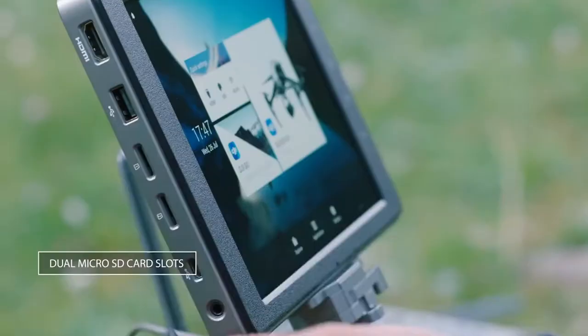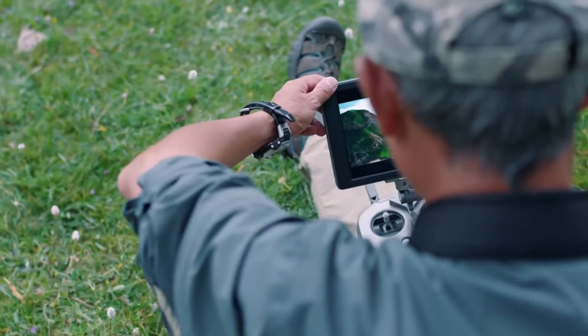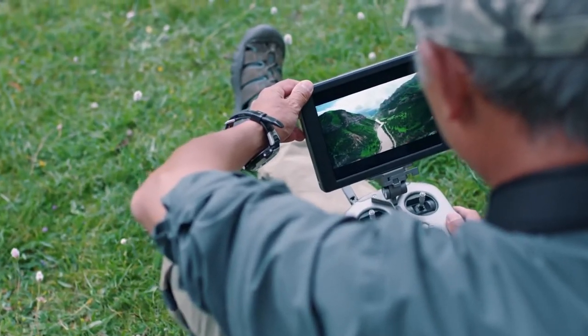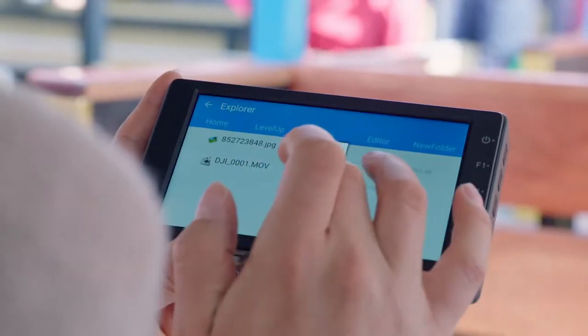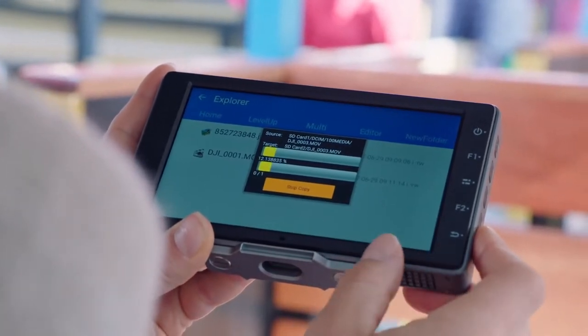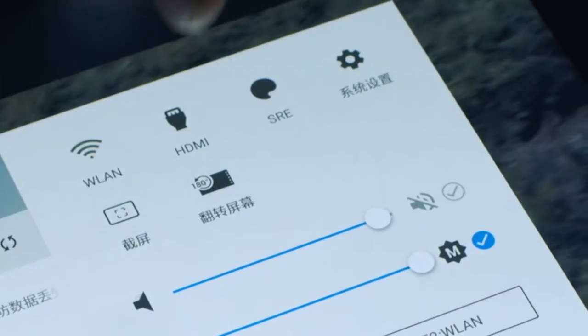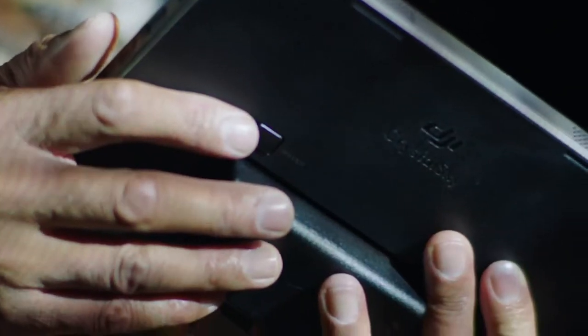CrystalSky's dual micro SD card slot design is a professional feature that I've always wanted. I can directly play my footage back on the monitor, and I can copy what I want from one SD card to the other. With multi-format decoding, video can also be output through multiple built-in ports, such as HDMI and USB.